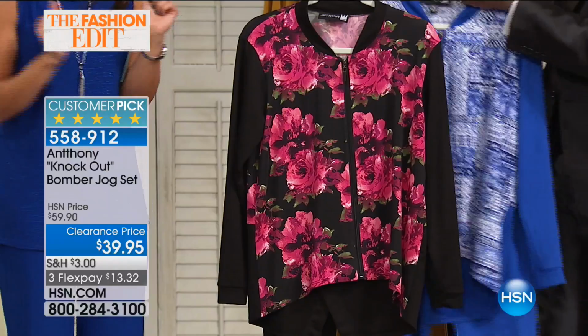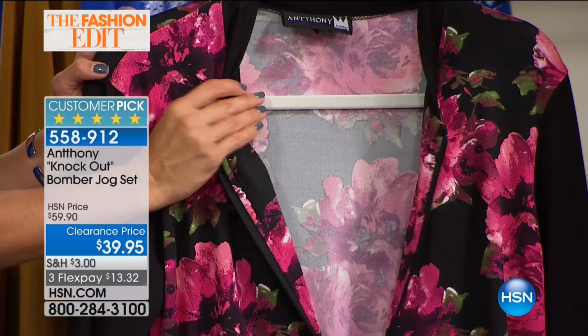So, if you want to leave it unzipped just a little bit and still show some of that floral, you can do that as well.